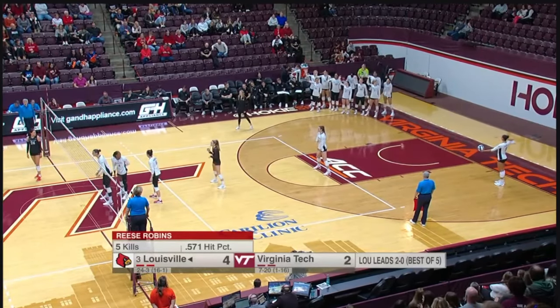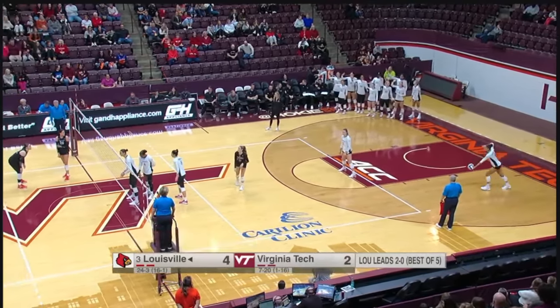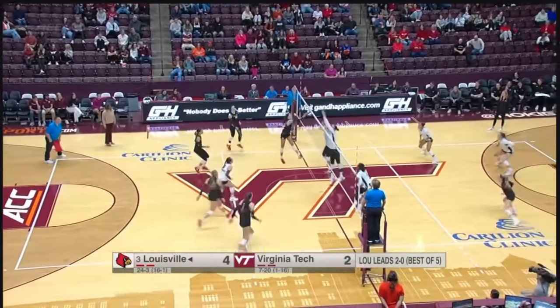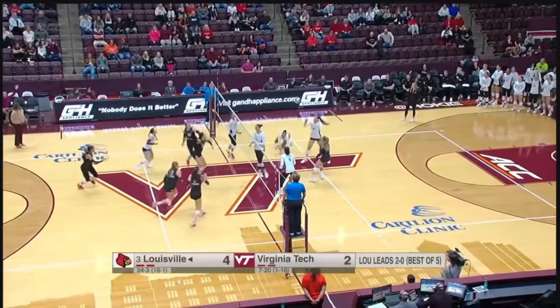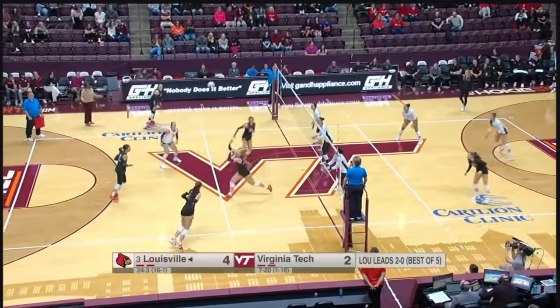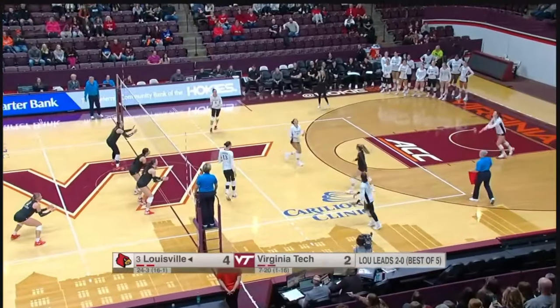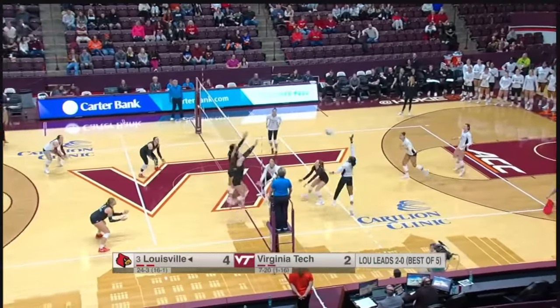Pretty good. There are a lot of teams in Division I that don't average that. Cardinals somehow send the ball over the net. Virginia Tech wanted a lift there. I think they had a case for it, too. On Maldonado Diaz's second contact.